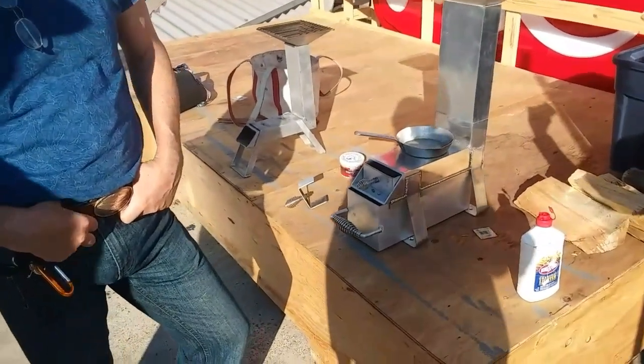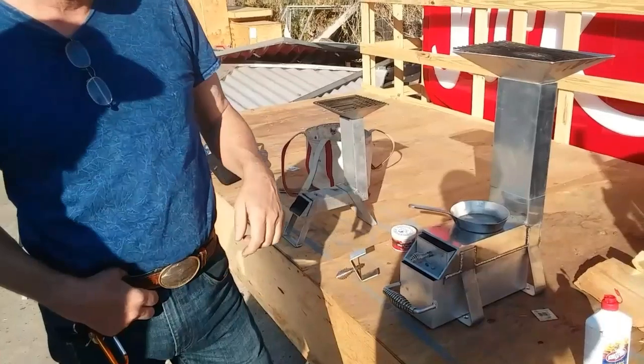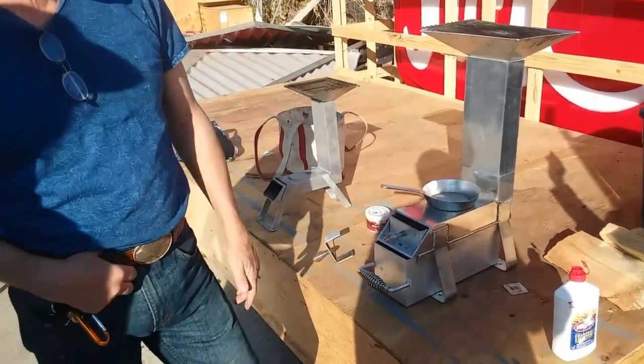You could have one in a New York apartment. You just channel the tube out. You know, you can't do the open thing. Now, with a teepee or a yurt, you can have the open fire. Because that's what they do in teepees and yurts.